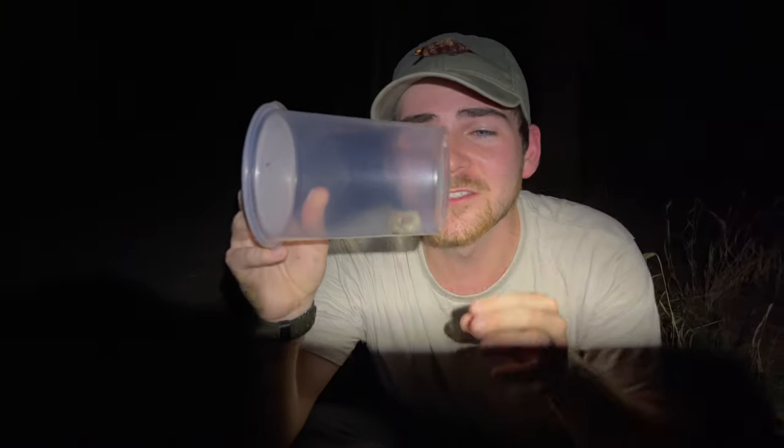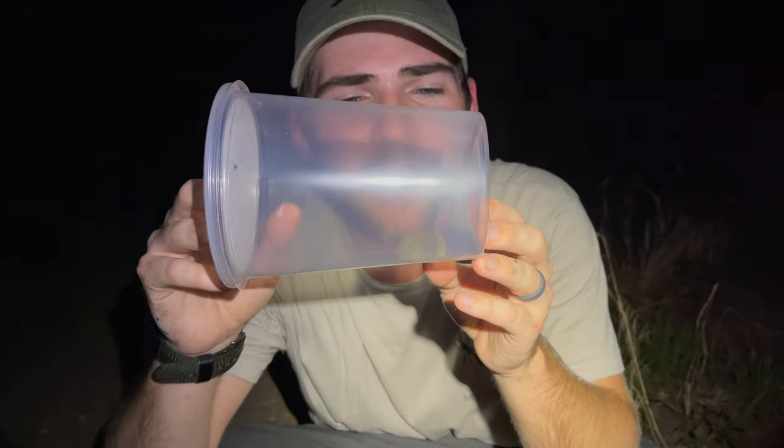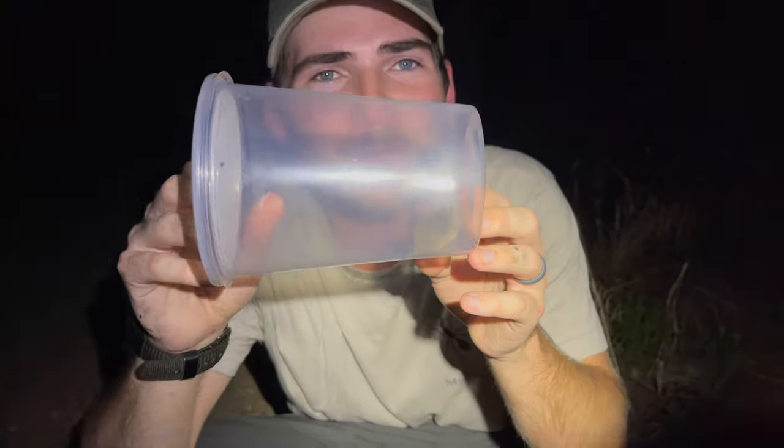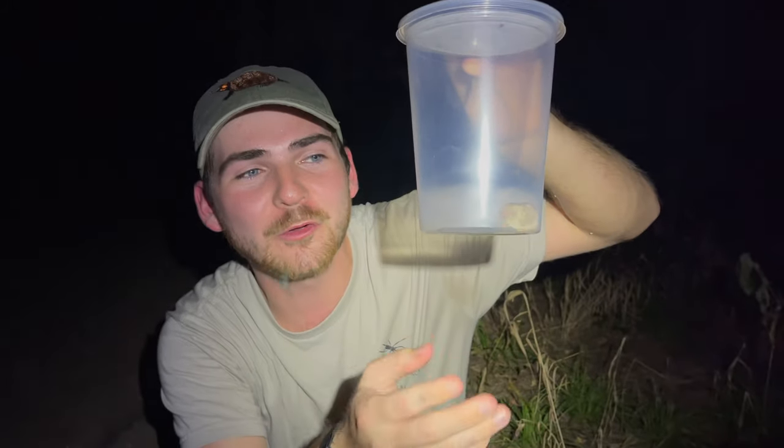Oh my gosh, I'm so happy to have found a shrew. He's so cute. Oh, I'm so happy. Look at it. This is an adult. This is full grown.